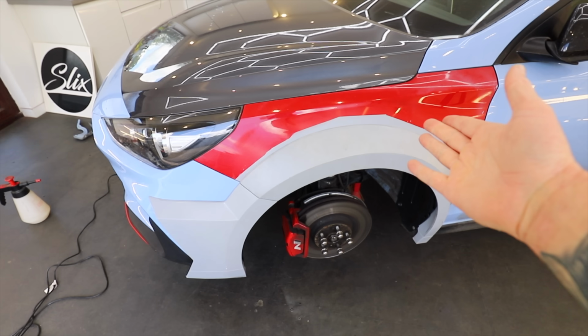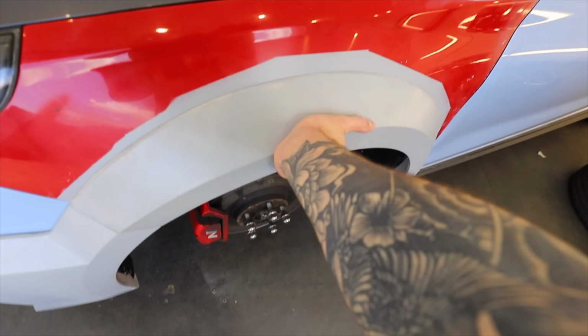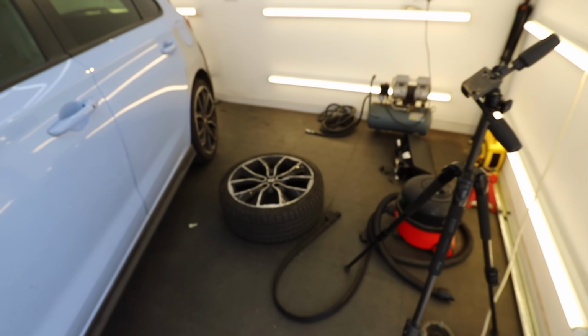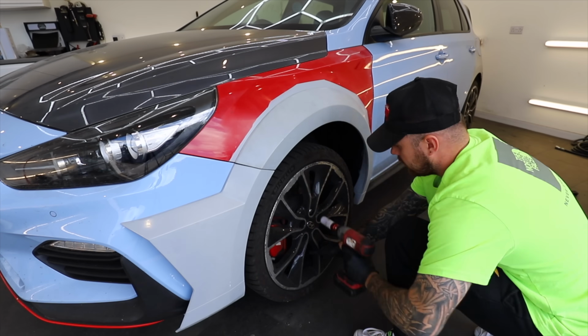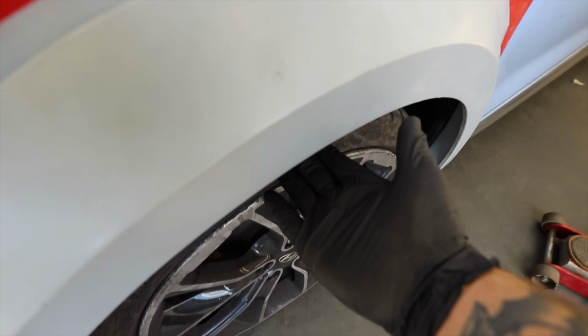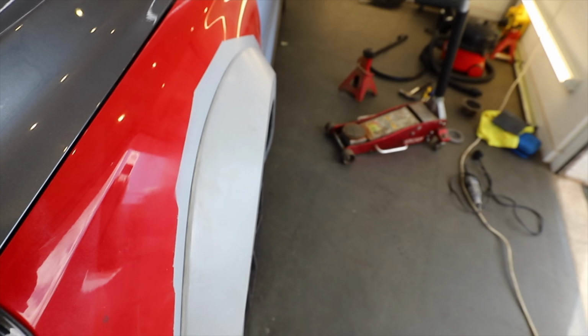So now we can get back on with this body kit. As we know, the front arches are on and they are rock solid. But now we have wider arches, we've got to figure out how much wider the wheels need to be. And as you can see, it's going to be by quite a bit, because the standard wheels now sit really far inside these arches and look a bit lost.